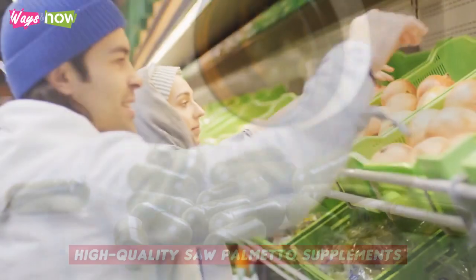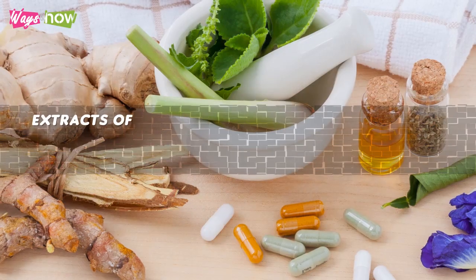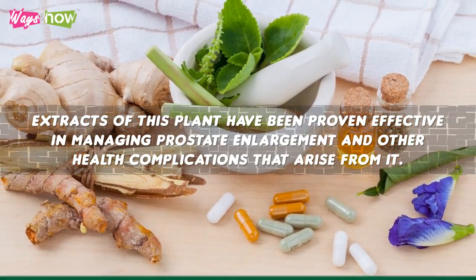These are commonly found in health food stores. According to the NIH, extracts of this plant have been proven effective in managing prostate enlargement and other health complications that arise from it.